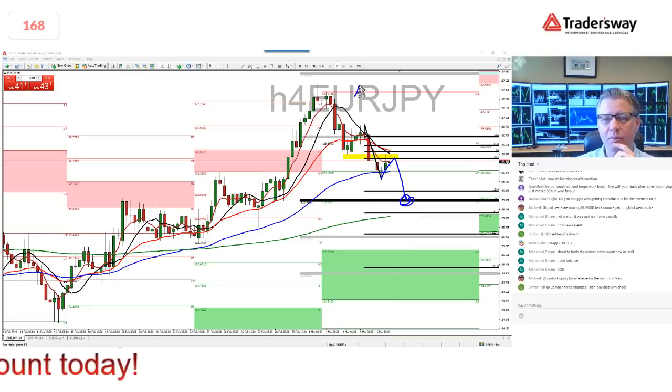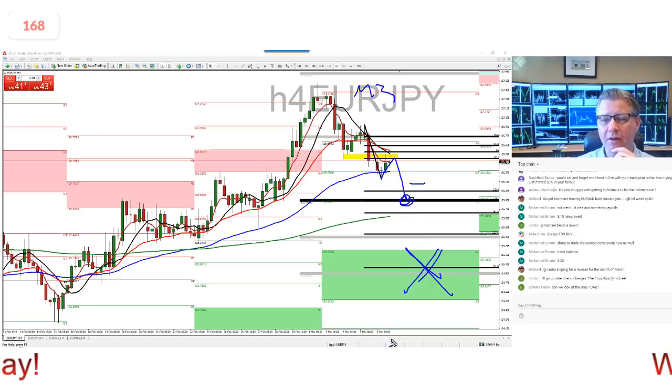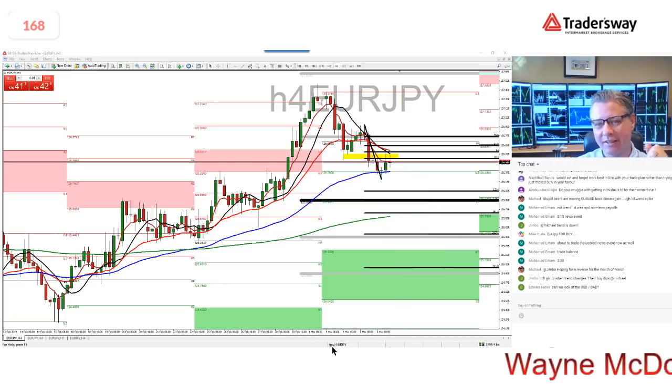But this is an M3 up here. So this is plausibly going down to this green zone. So why the heck would I get out here? You know what I mean? Think about it. People get out here and they're like, I made 33 bips. You're like, dude, that was the trade, right? What are you doing?